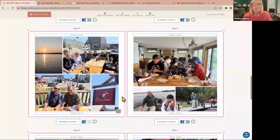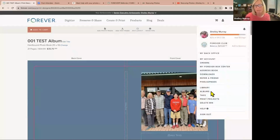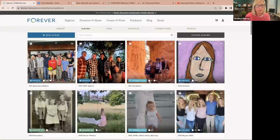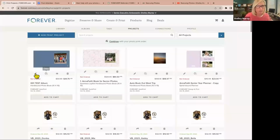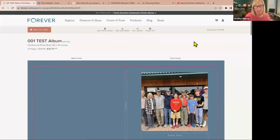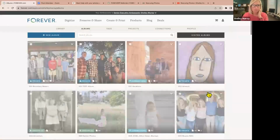Okay, so that is how I took photos from everybody's phone, brought them all together in my one album. Go here, back to albums, and then created this album to make a book. And now this is saved in my projects under auto book right here. I can always go back in to edit it again. And that's it. So that is the example of that workflow.